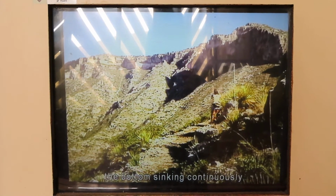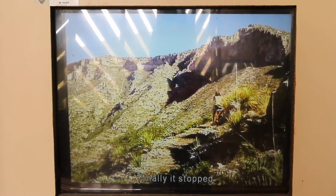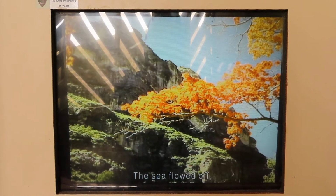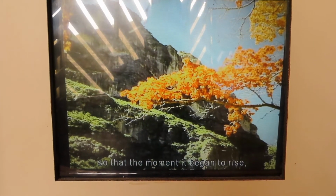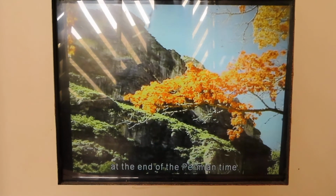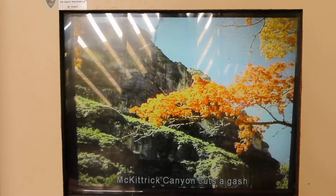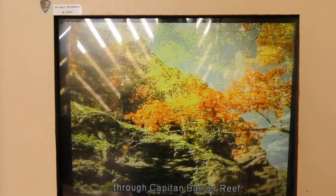The bottom sinking continuously for 20 million years. Finally, it stopped at the end of the Permian. The crust of the earth was rising. The sea flowed off back into the ocean. So that the moment it began to rise, the reef died at the end of the Permian time. But its skeleton was there. Finally, it stood above sea level. McKittrick Canyon put the gash through Capitan Barrier Reef.